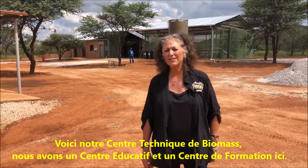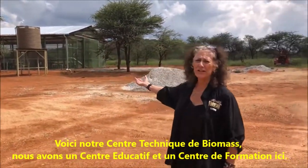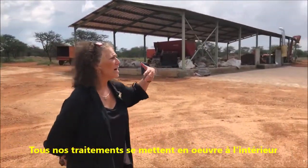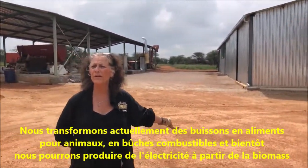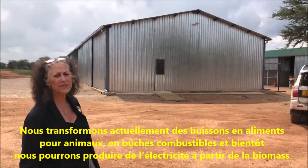This is our Biomass Technology Center, and we've got an education center and a training center over here. All of our processing goes on in there, and we're actually making bush to feed and our fuel logs, and really soon we're going to be making biomass electricity.